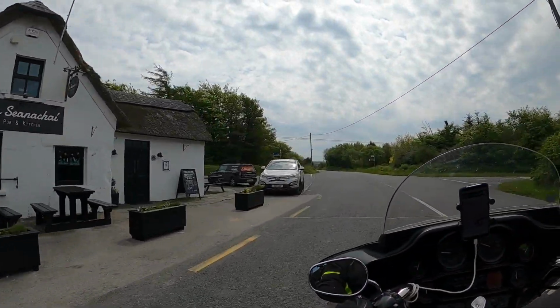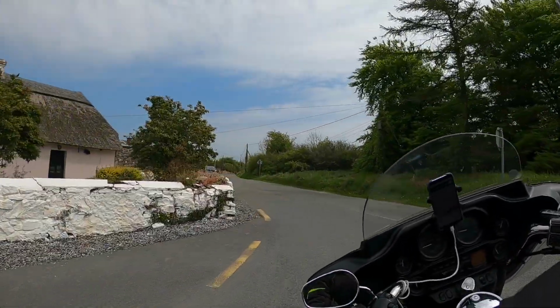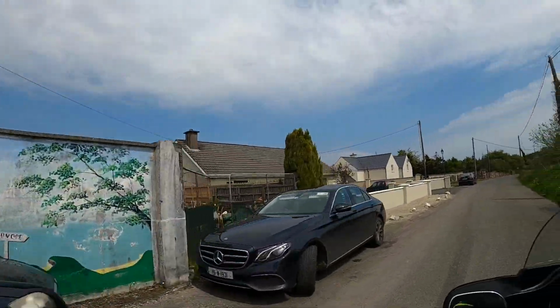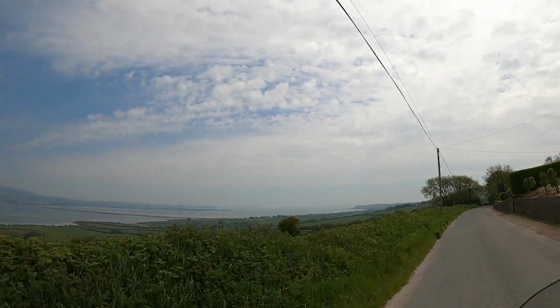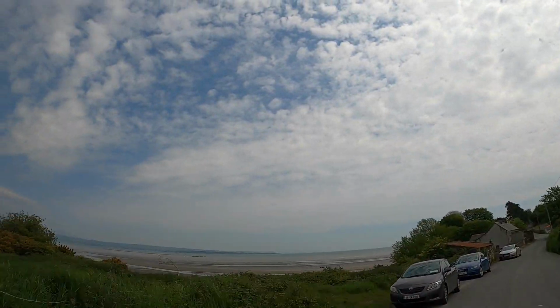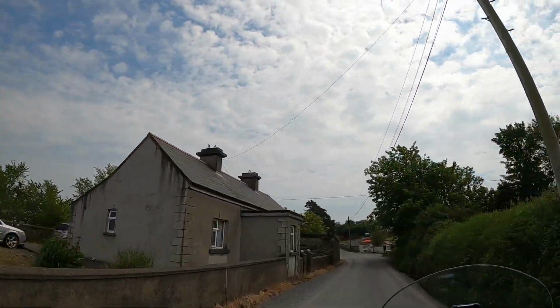We're now turning left down towards the monument. And again, some absolutely tremendous views along there. And sometimes the camera doesn't show them very well, but I think with the views there, you get a great sense of just how good it is.